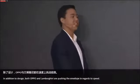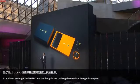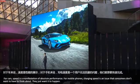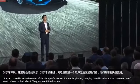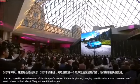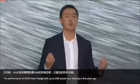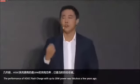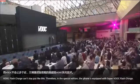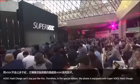In addition to the design, both OPPO and Lamborghini are pushing the envelope in regards to speed. For cars, speed is the manifestation of absolute performance. For mobile phones, quick charging speed is an issue that consumers do not want to think about. They just want it to happen. The performance of VOOC Flash Charge with up to 20-watt power was fabulous a few years ago. VOOC Flash Charge cannot stay put like this. Therefore, in the special edition, the phone is equipped with Super VOOC Flash Charge.